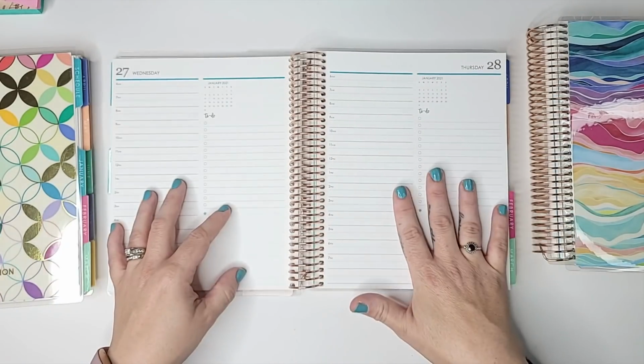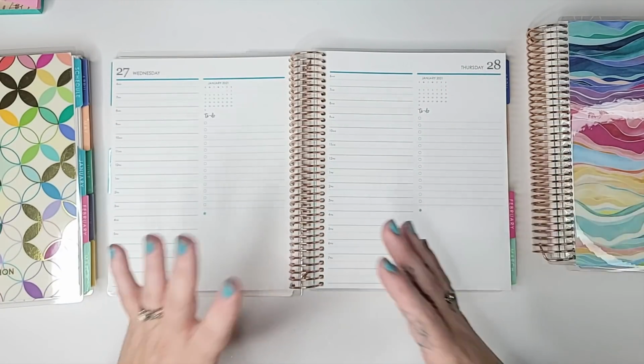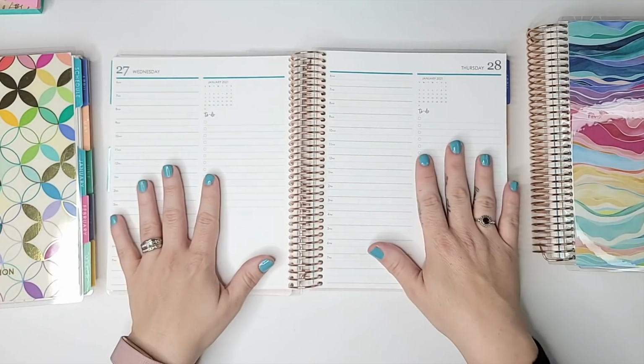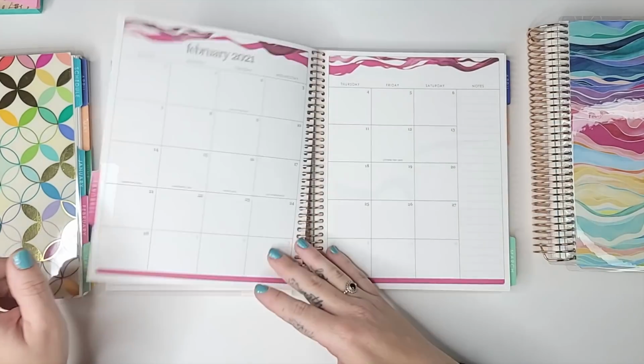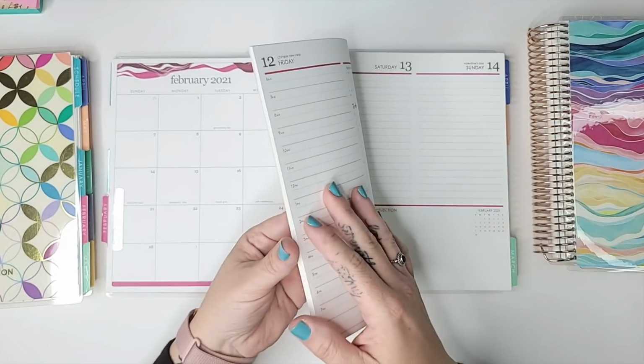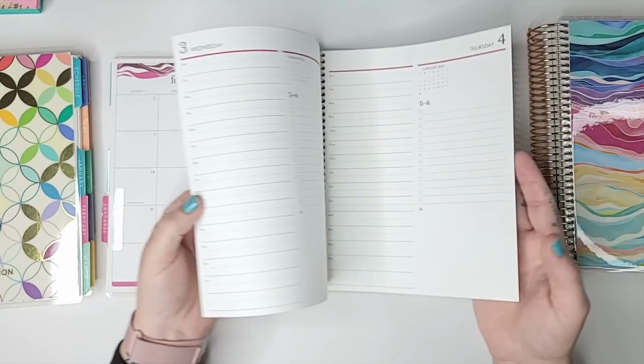This does not have a weekly overview though, like my daily planner does for HB90. It just has monthly and daily pages. But this is the first time EC has offered a daily planner in a coil bound version, and I really hope they stick with it because I like it.